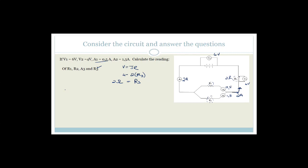Now think about this. We know that V is equal to IR, right? For the whole circuit, do you agree that we've got V equal to 6 volts, and we've got I is 2, so we have to get R. Therefore, R is going to be 3 ohms. So the total resistance of the circuit is 3 ohms.